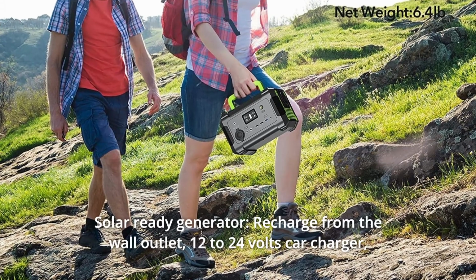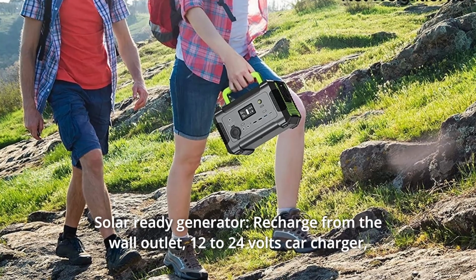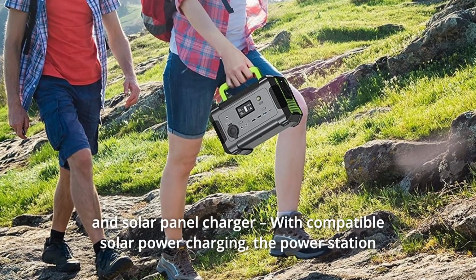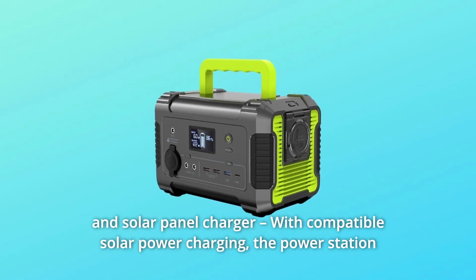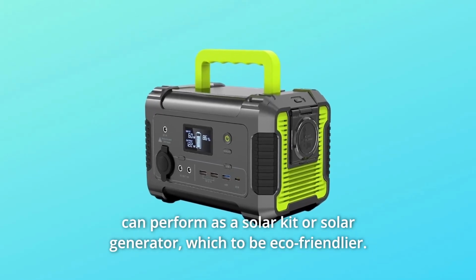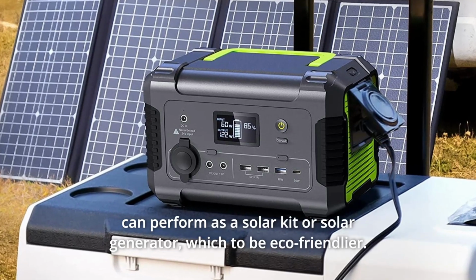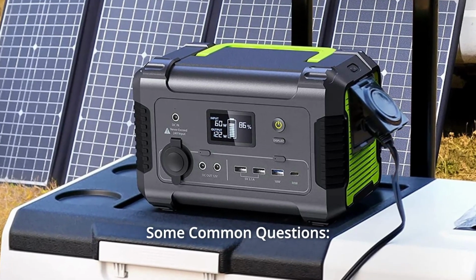Number 12. Solar-ready generator. Recharge from the wall outlet, 12 to 24 volts car charger, and solar panel charger with compatible solar power charging. The power station can perform as a solar kit or solar generator, which is eco-friendlier, and so much more. Some common questions.